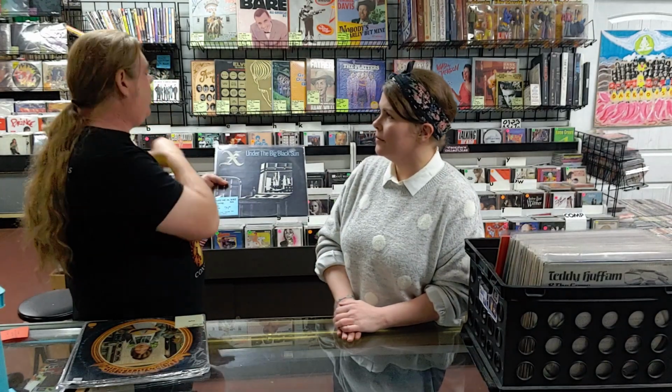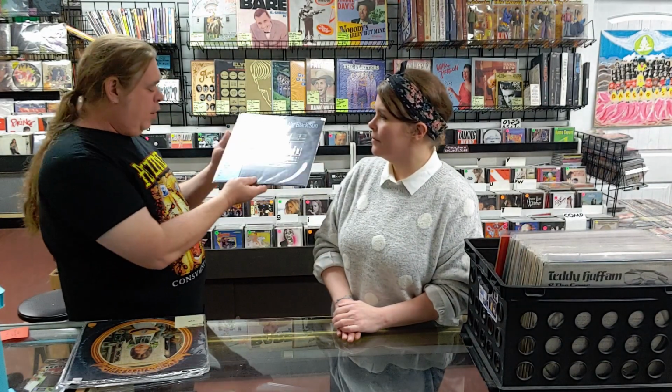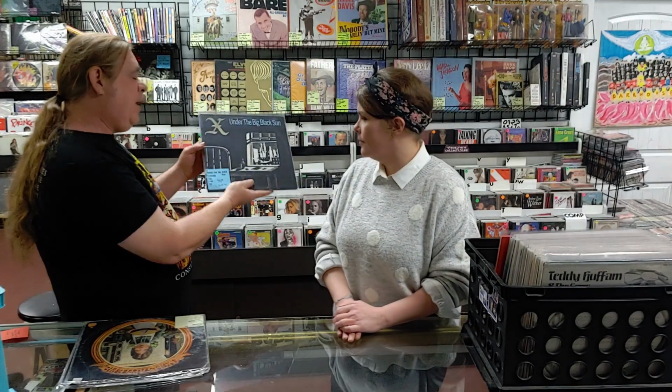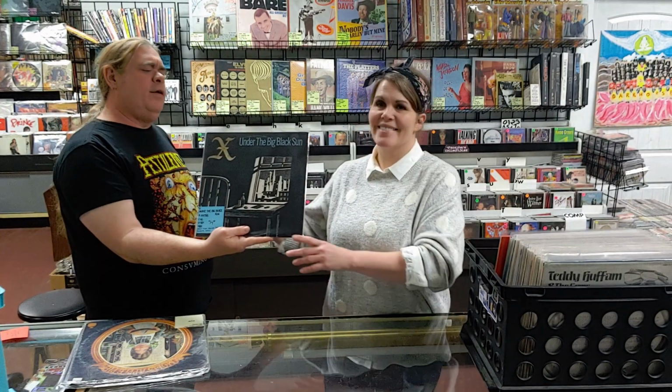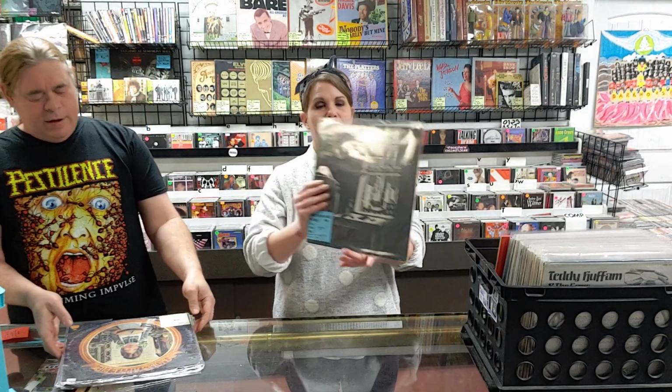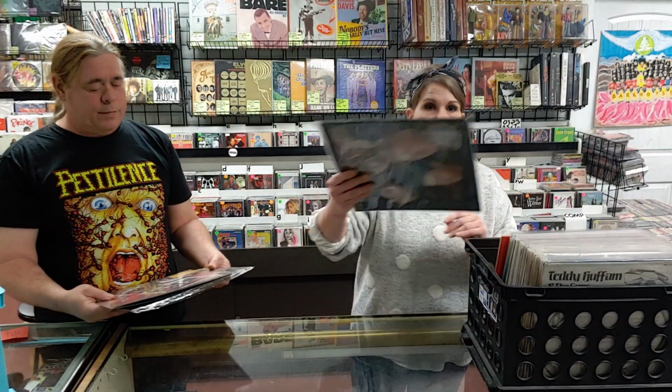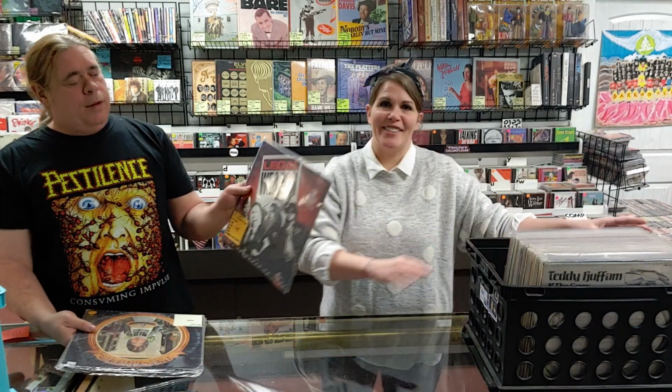X, Under the Big Black Sun. We have this reissue in. This, though, is an early press. This is 1982. And it's a great record. Like, if you don't have it, you should have it. Yeah. We usually keep stocked the reissues of a lot of the X albums just because Jerome is a huge fan, and then we like to turn people on to stuff that we like too.